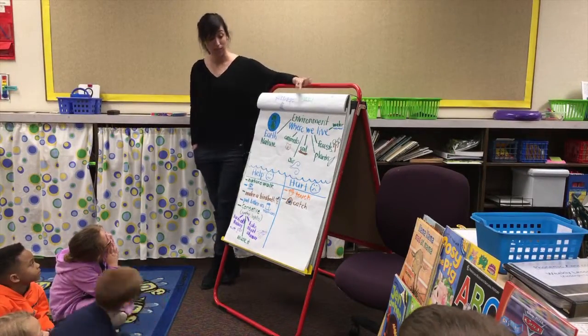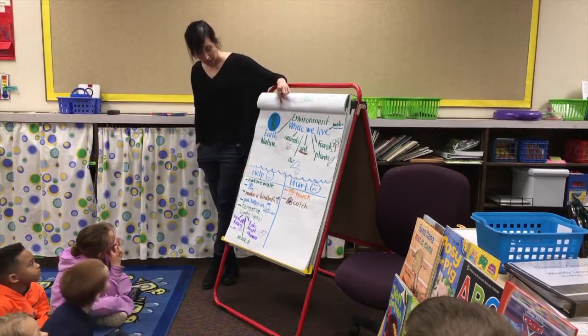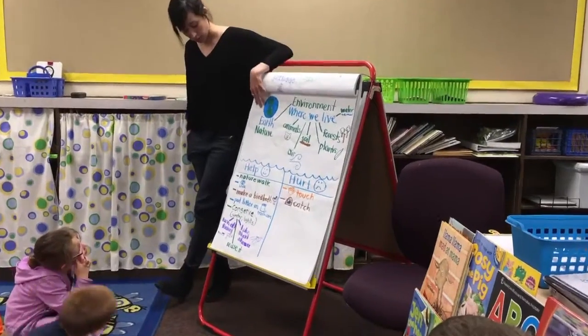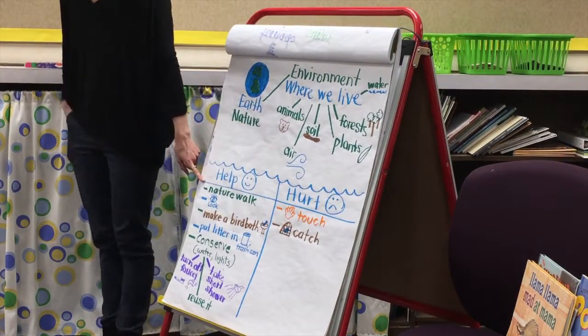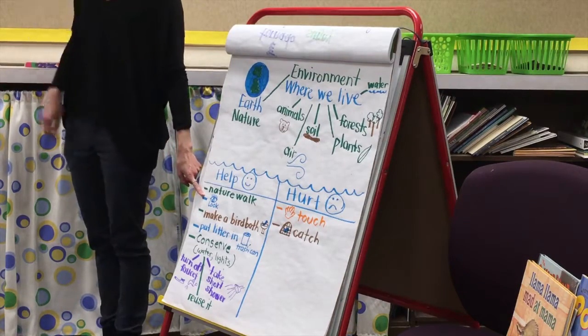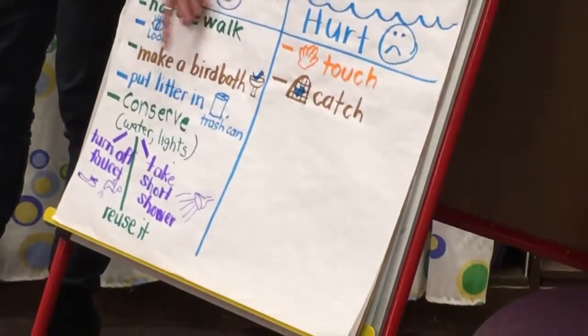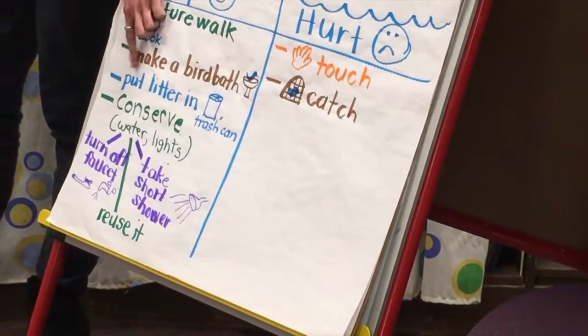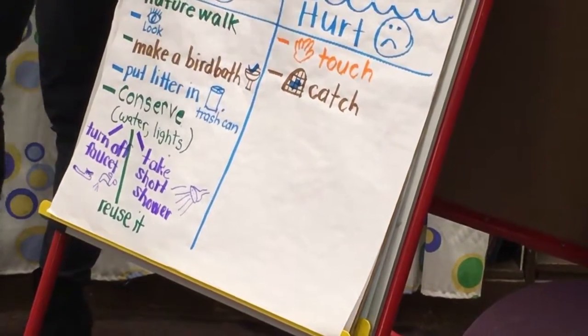We have been talking about the environment and science, so we have our chart that we've made, and I want you to repeat after me, because we've been talking about ways to help it. Nature walks. Looking and not touching. Making a bird bath. Put litter in trash can.